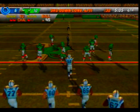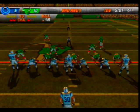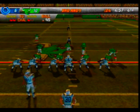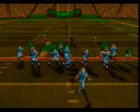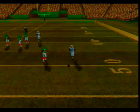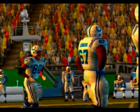Third and maybe 1. On the 45-yard line. The home team come out in a 4-3. Going for the first on short yardage. Throws it. Knocked away. He has a knack for making a big play. That was another one right there.